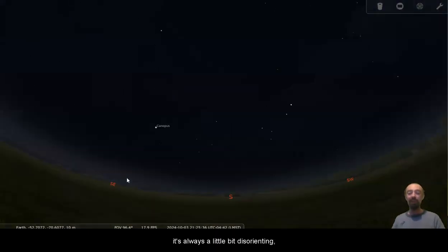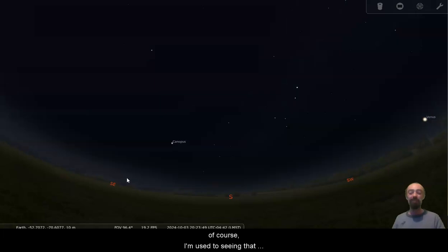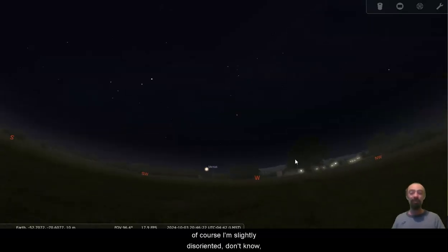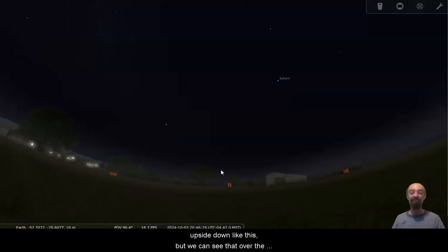It's always a little bit disorienting looking south and seeing the stars appear to rotate like that. Of course, I'm used to seeing that happen in the north. So there we are looking south. Everything's upside down, and of course I'm slightly disoriented. I don't know what's what when I'm looking at the sky upside down like this.